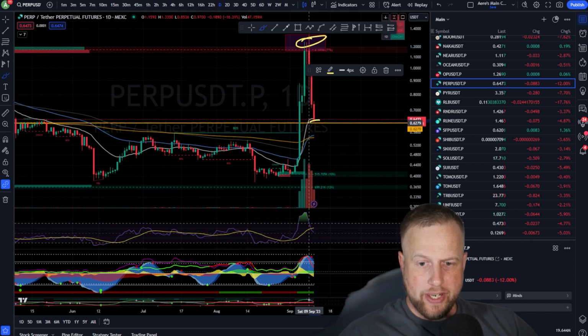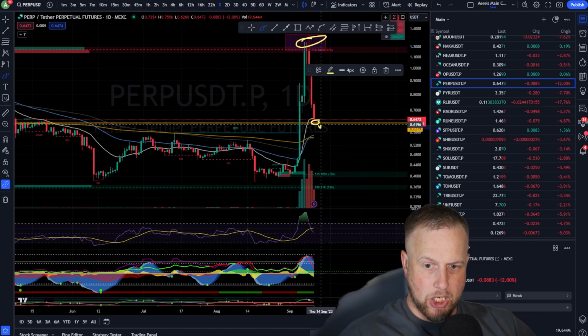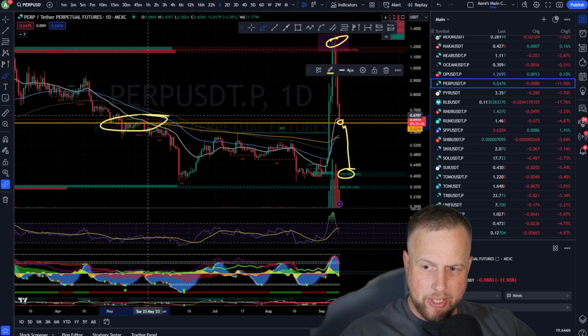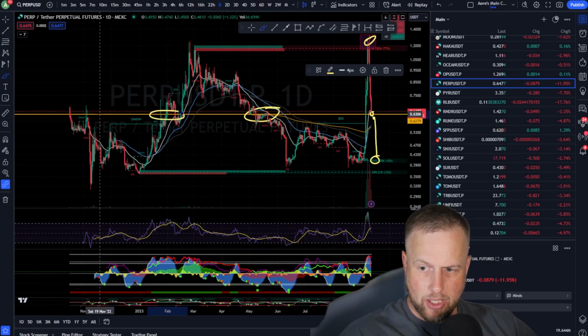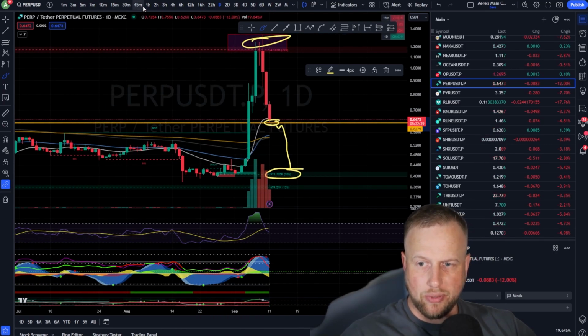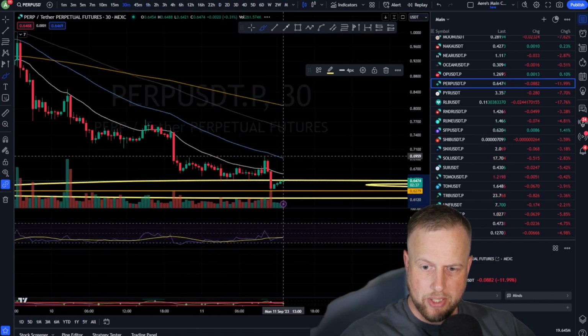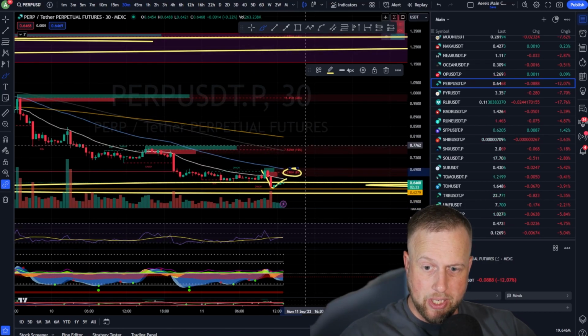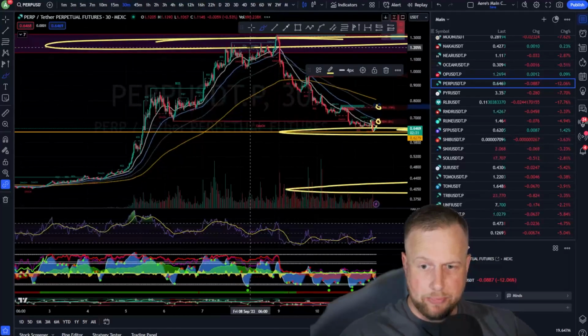Now, this is the next level we need to watch. If we come under here, retest it, we're probably coming down and grabbing this liquidity down here. But this is going to be some pretty strong support here, here, here. So we have some potential for a bounce here. Let's go to a 30-minute chart and see. We might have already gotten that bounce. We might come up and grab this liquidity here, but this play, you missed it.